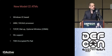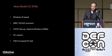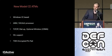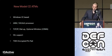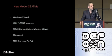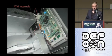So the standard specs of a new model retail style ATM are typically Windows CE running an ARM processor. New models support both TCP/IP and dial-up by default. Wireless being CDMA, not 802.11, so no drive-by ATM hacks, unfortunately. I thought it would be cool to drive by a store and have it spit out its cash. No such luck. SSL support and the triple DES encrypted pin pads. Basically, the pin pad itself performs all the encryption on the device, has anti-tampering mechanisms, and I'll talk more about that beast a little bit later too.